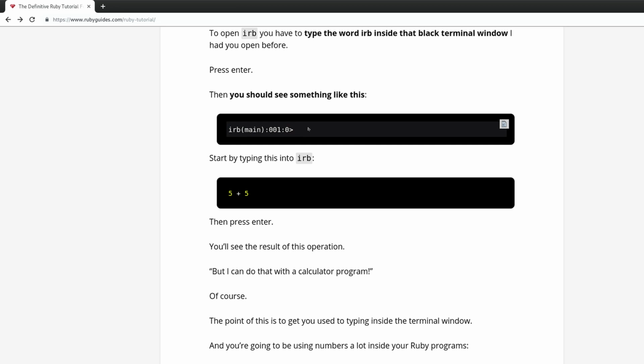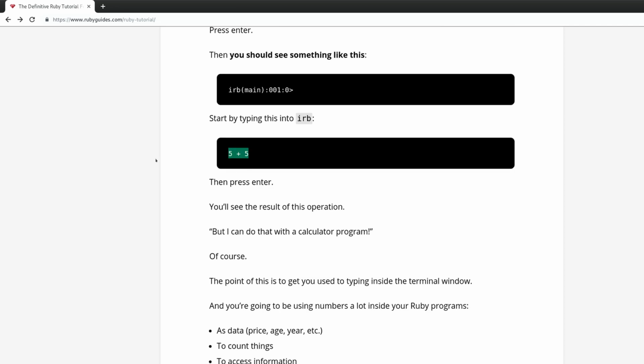So this is very useful because you can type Ruby code into IRB, and what you get as a result, as the output, is the result of the program. So a very simple Ruby program might be 5 plus 5, right? You type that into IRB, and of course you get 10. But that's just an example so you can see how it works.